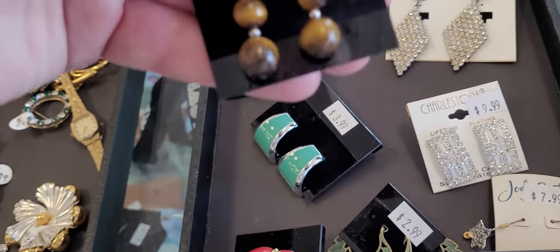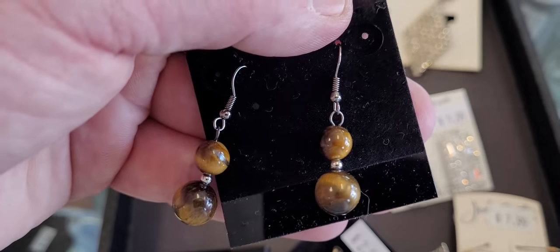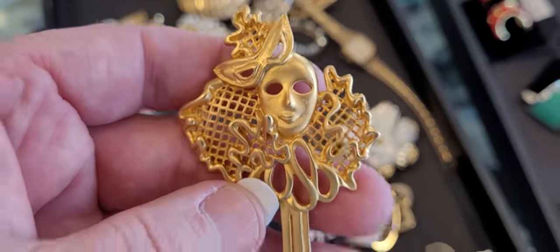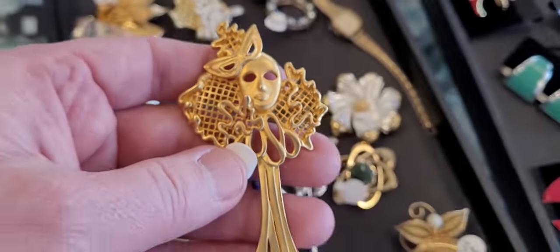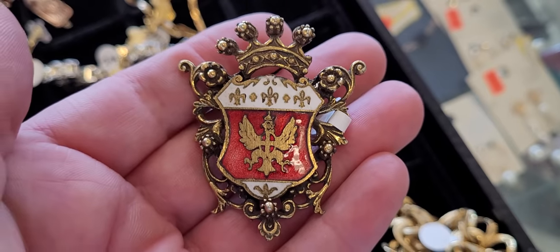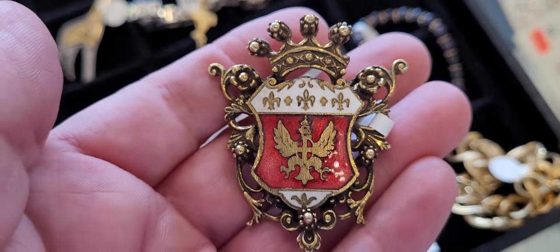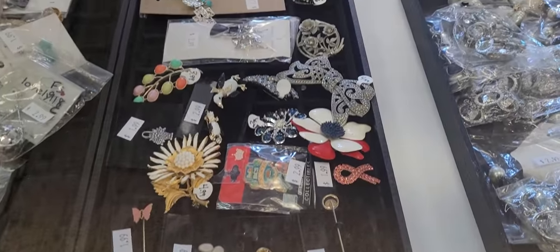And then you got here, look at this, guys, some tiger eye earrings. And I nearly passed on this, guys. Look at that. The costume jeweler's brooch. That's awesome. Definitely getting that one. Not designer signed on the back. I see some more brooches. This is Coro, guys. We're going to get this one. There's just so much.